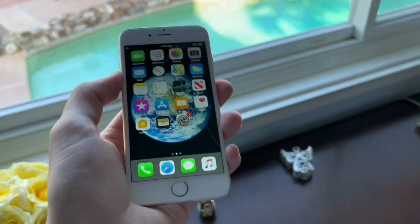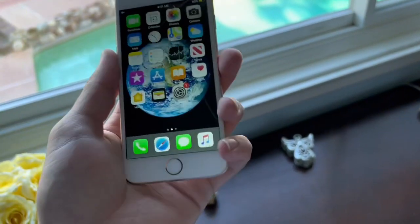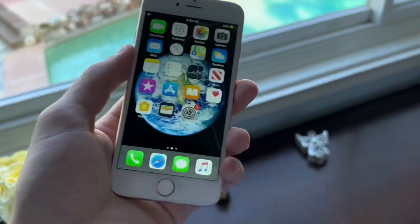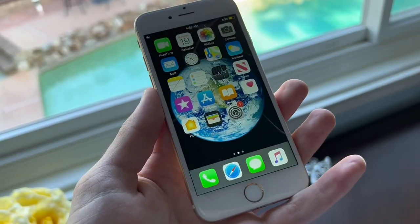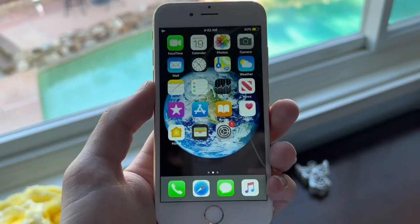Battery life is something that really shows its age on this phone. Usually, you can only get 3 to 4 hours of screen on time, and that's if you're lucky. If you do any sort of gaming or run any sort of high-intensive apps, it will usually die within 2 hours or maybe 3. This is not sufficient for 2023 at all.